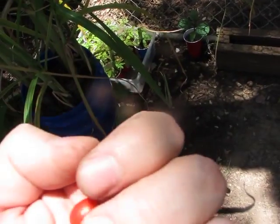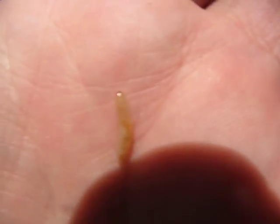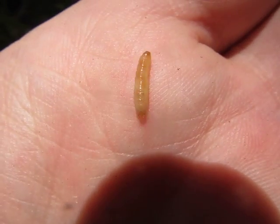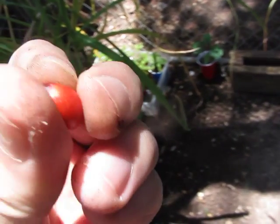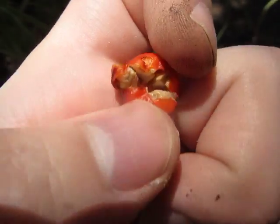Oh no! Oh no! Look at that! He wasn't ready to bust open, he was being eaten! Get out of here. Good thing I didn't eat this one. Well, actually, those guys are safe to eat. Looking messed up. It's got holes in it.